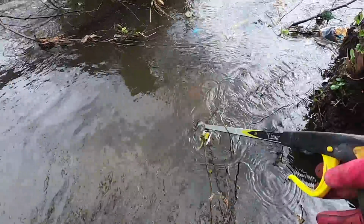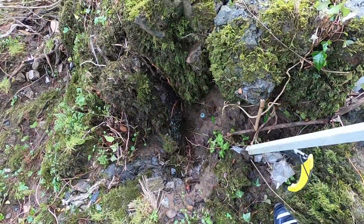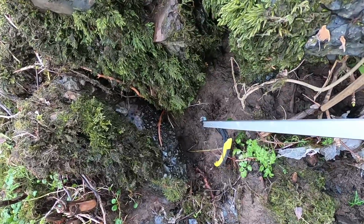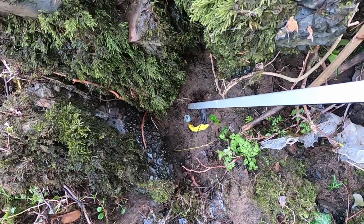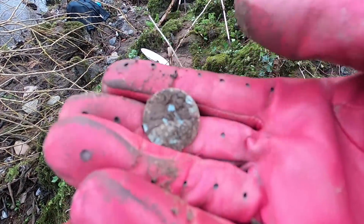So is this? No, that's a twig. A very big twig. A big twig, but a twig. I think we found a coin. It's there. And it's copper. Wow, it's actually a piece of green plastic.